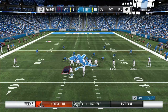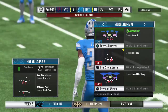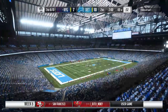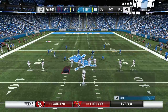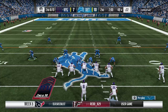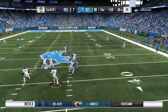Come on, let's go! 90! 2 minutes to go here in the first half. We'll come back to Ford Field after this. Let's go! Brad 38! Looking to throw on 2nd down.